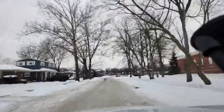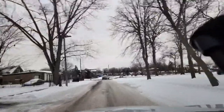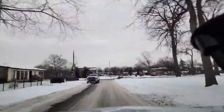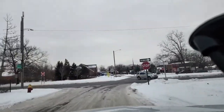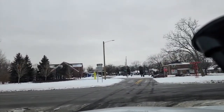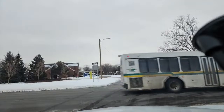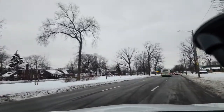This is a speed bump, a little too fast. So we want to go over really easy. Slow down sooner on snow and ice, because you will slide into the intersection. And there's the city bus. All right, we want to turn in the nearest lane. Keep your turn short.